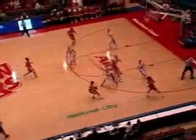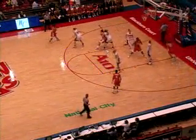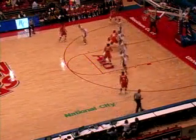Kara Clarkson drives the lane. Nobody picks her up. She puts it in. She has 5, and it's 51-16. Well, when your defender falls down, take it to the basket. That's what Clarkson did. And Parker, a hook up over Oakland, no good.